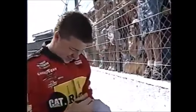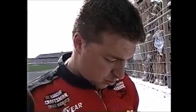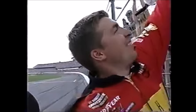That's almost Andy Houston. These are the fans that Andy's signing for down here. And you guys came out of your trucks over an hour ago now. I mean, it's been a long time. Can you get pumped back up to get out there and finish this thing?